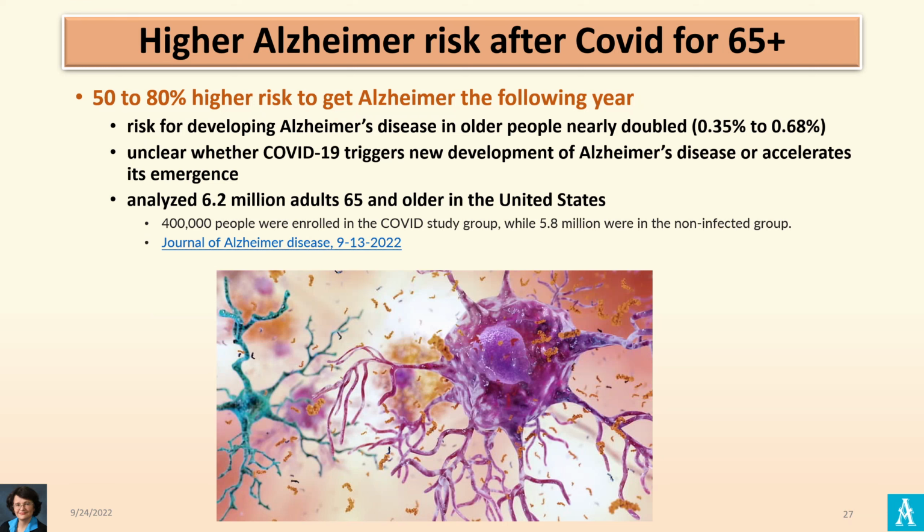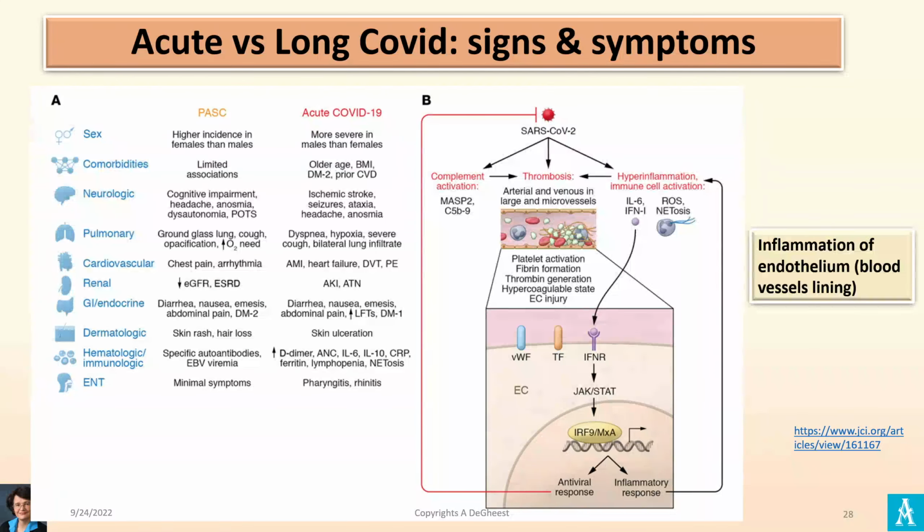The other bad news is for people over the age of 65, there's a 50 to 80% higher risk to develop Alzheimer's in the following year. Now, to keep the perspective, the risk is 0.35 going to 0.68% per year. But it's something that, again, confirms that the brain is getting injured by this COVID infection.